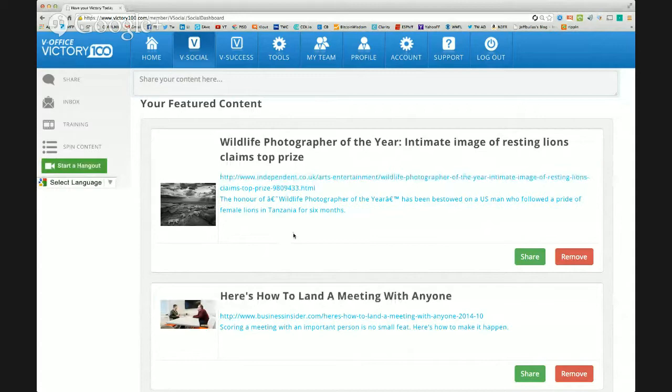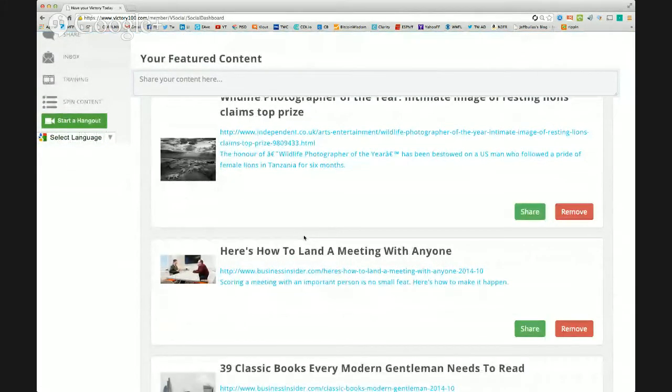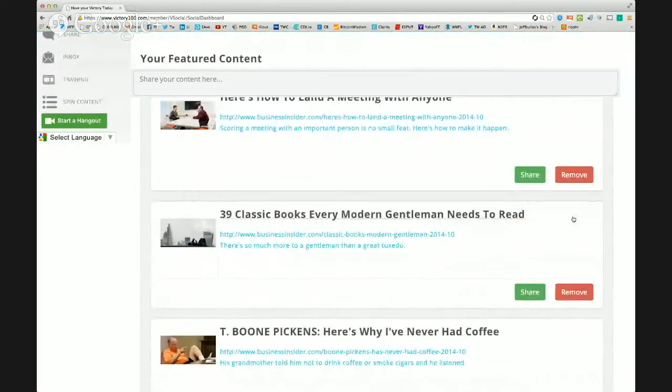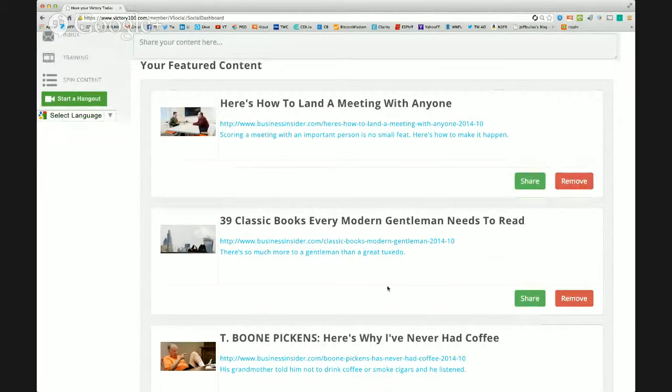These are the articles that Kevin was talking about that are put on there daily. Go through and read them. If you like it, share it. If you don't like it, just hit remove and it's gone. Once you remove so many, more will come up, unless you get to the very end, and then you have to wait till tomorrow for new articles. But the importance of this is to engage and to be consistent in your sharing online.